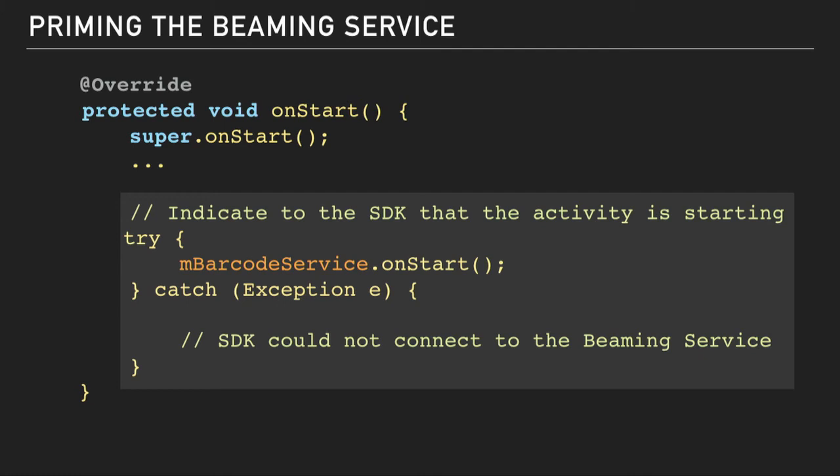So we recommend that somewhere in the onStart method of your activity, you go ahead and just prime the SDK. So we offer a start method that you can call, and basically that gets everything ready. The SDK is actually intelligent in that it will tell you whether the device is capable of beaming or not. Not all devices have the requisite LED or the device driver, but we are on over 400 million devices. So you can actually catch that exception, and if you see that it's not working, then you just default back to the displayed barcode.